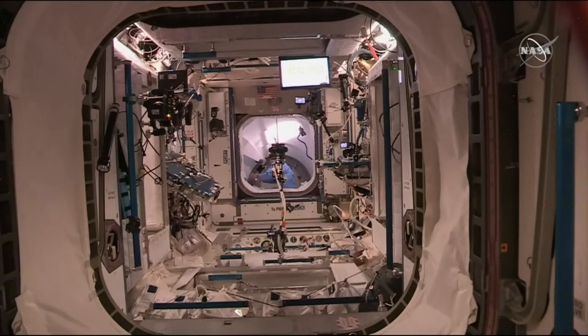This is Mission Control Houston. You're looking at the inside of the International Space Station. What you were hearing before were just some of the audio and video checks, making sure that everything's synced up so that we get the best views and the best audio possible for when Bob Behnken and Doug Hurley come through that hatch. We're working towards a hatch opening now.